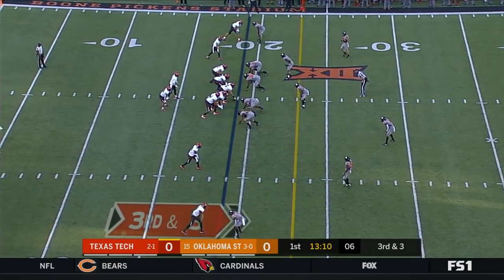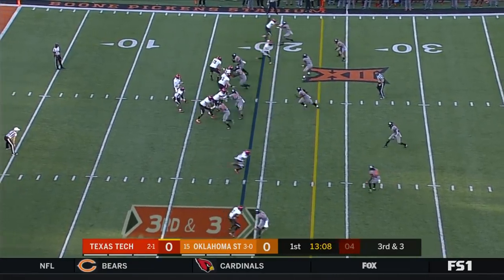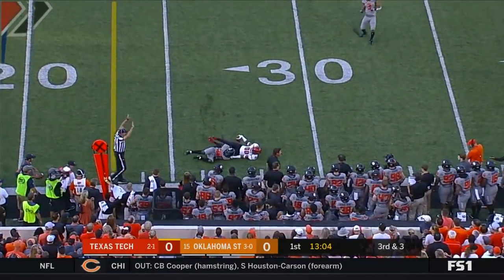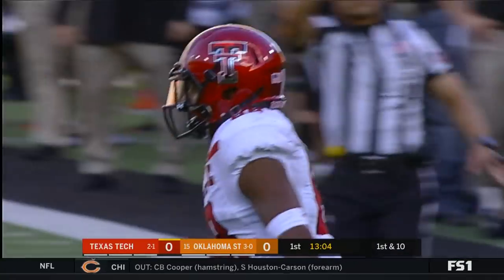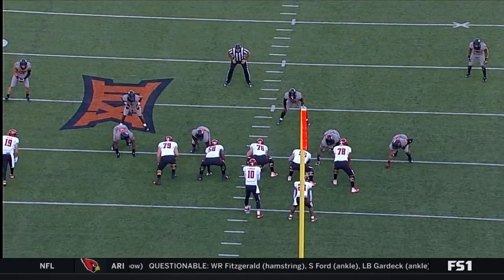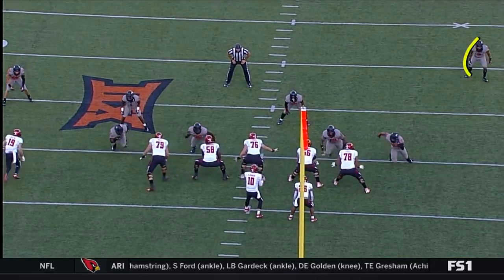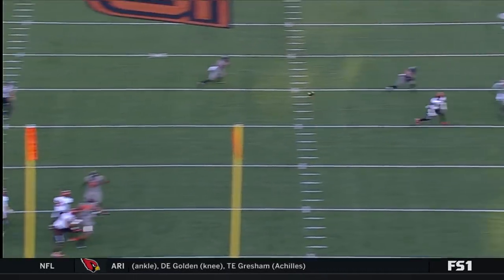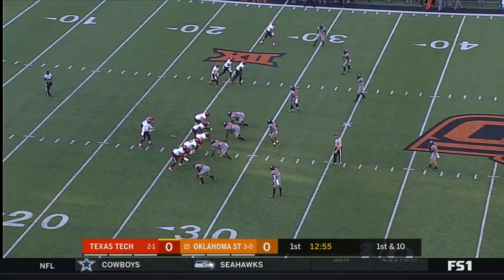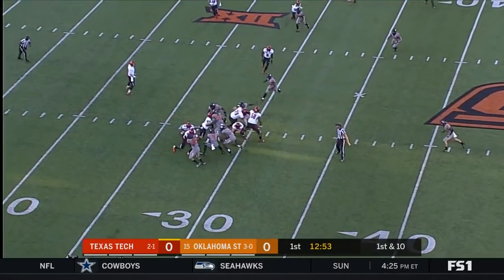This is 3rd and 3 for the Red Raiders. Bowman looking right, throws, it's complete. Javion High. Well, you take a look at the safety out here. He's the safety on the number 2 receiver. They don't cover down the number 2 receiver. They run an out route and pick up the first down. This was a quick one.